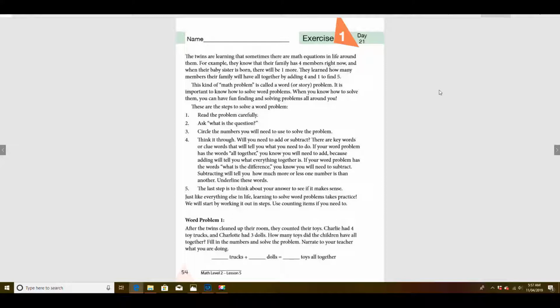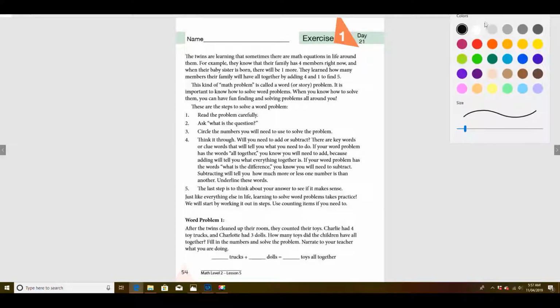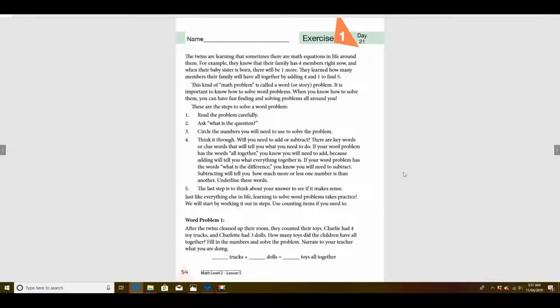All right. Then it says, I'm going to change my color right here real quick. Okay. And then it says, after we read it carefully and find the question, circle the numbers that you're going to have to use in the problem. Okay, let's see. So he had 4 toy trucks. It wants to know how many toys there were. So we're going to circle 4 toy trucks. Make sure you circle the 4. And then Charlotte had 3 dolls. We have to circle that because it wants to know how many toys there were. So we have to circle the numbers of the toys.